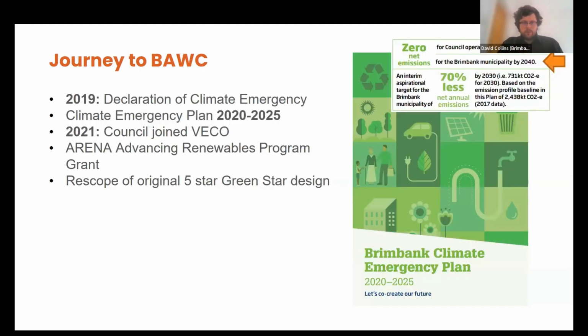So to get to BAWC, as we call it, the Brimbank Aquatic and Wellness Centre, in 2019, Council declared a climate emergency, and as part of that was to look for zero net emissions of council operations by 2030 and zero net emissions for the municipality by 2040. That 2040 target's a tricky one, working on it at the moment.